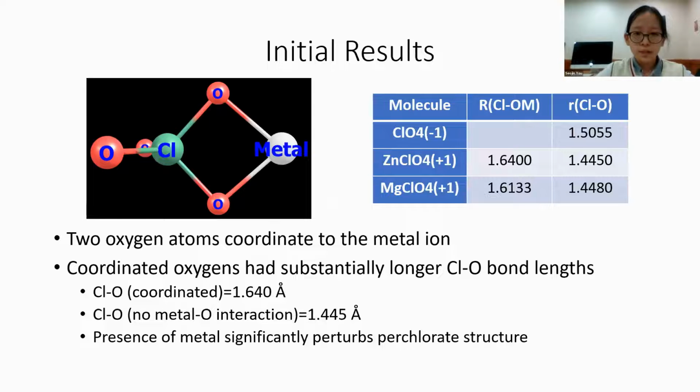And from now, I'll briefly go over the output files, the results that we have encountered from this process of calculating things. First result, we tried coordinating the metal ion with perchlorate. And so, as expected, we saw that they coordinated very well. And here's a table reporting the distances, the bond lengths of each bond in this complex. If you look at it, the perchlorate molecule alone would have chlorine and oxygen bonds that have lengths of 1.5.